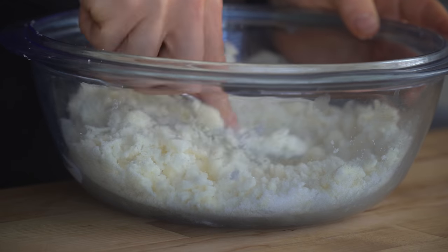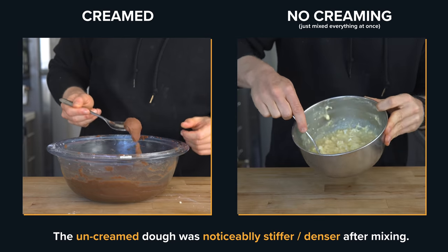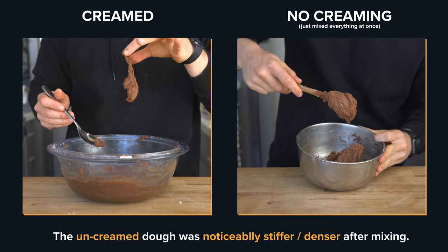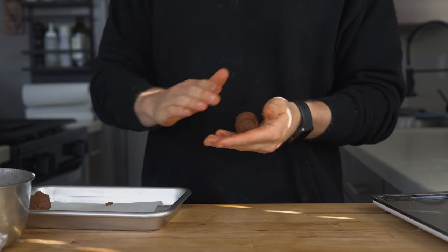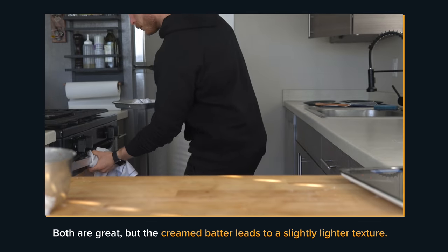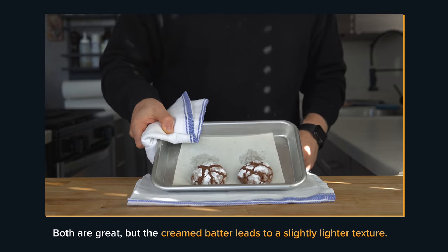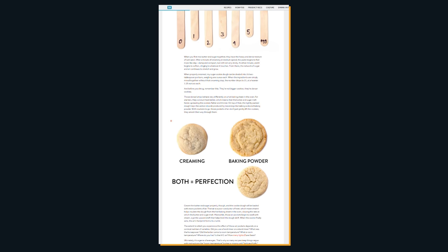dough more volume. And I did a quick experiment of two small batches, one where I creamed the butter and sugar first, and one where I just loosely mixed them together by hand before adding all the other ingredients. And when I took out two 20 gram pieces of dough, it is hard to tell on camera, but in person, the one that was creamed had more volume. Then once baked, both are great cookies, don't get me wrong, but the creamed one feels a touch lighter and the other one is denser, which makes sense. And if you want a more in-depth read, just check out this article by Stella Parks.